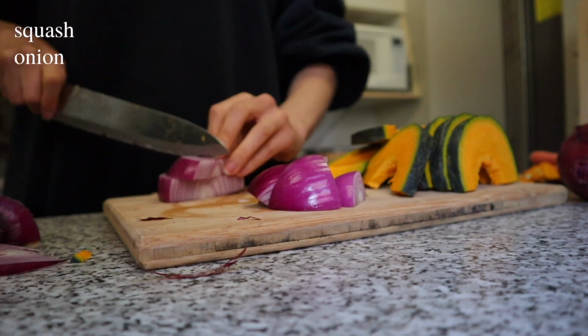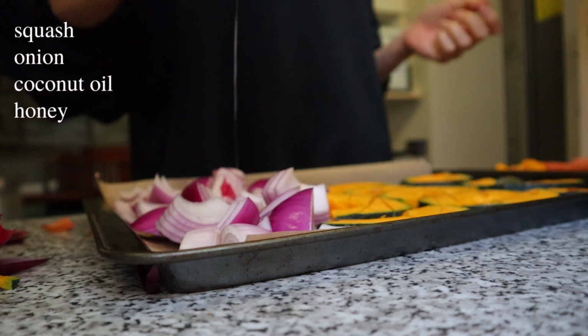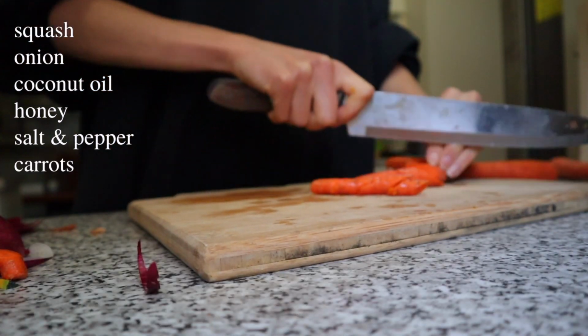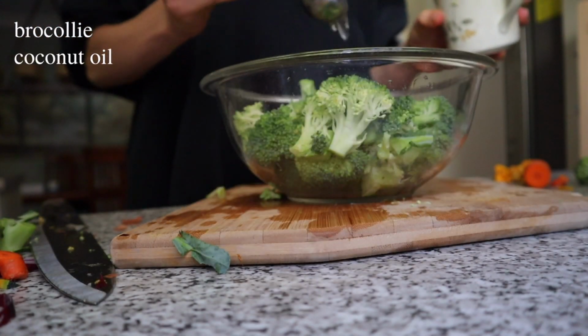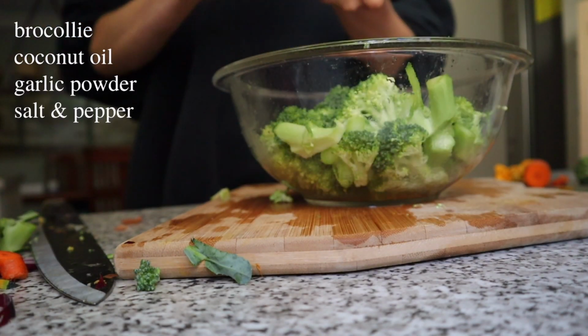But moving on to dinner, I made one of my other favorite meals, which is just a bunch of roasted vegetables. I just cut up some squash, onion, and seasoned those with coconut oil, honey, salt, and pepper. I also cut up some carrots and seasoned them the same way. And then for my broccoli, I seasoned it with coconut oil, salt, pepper, and some garlic powder. And I usually just roast those in the oven just until they're fork tender.